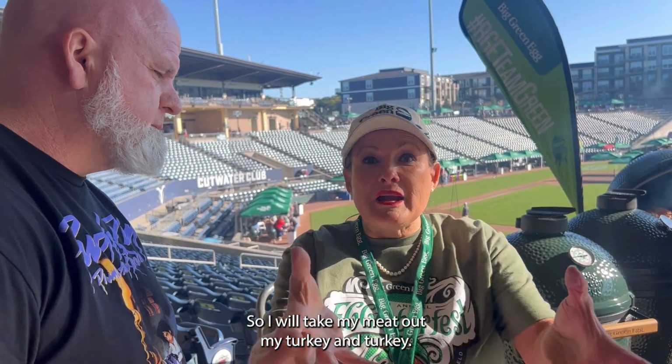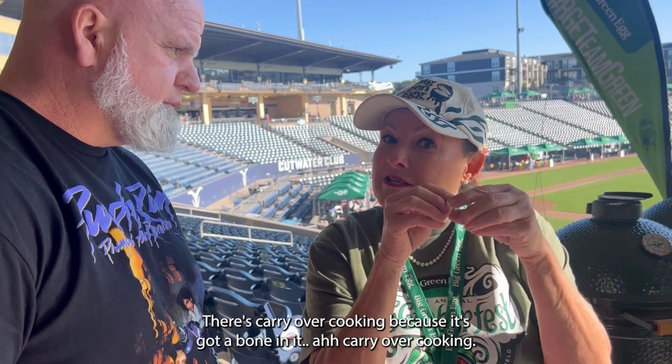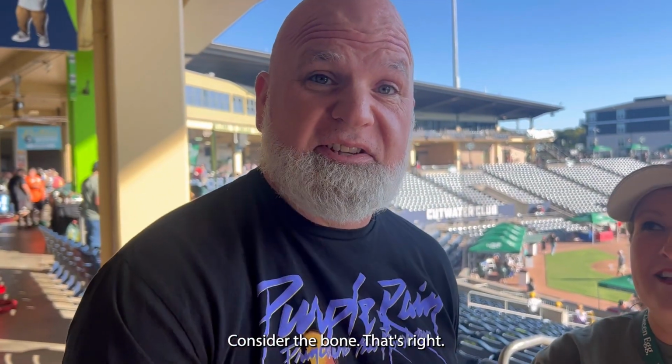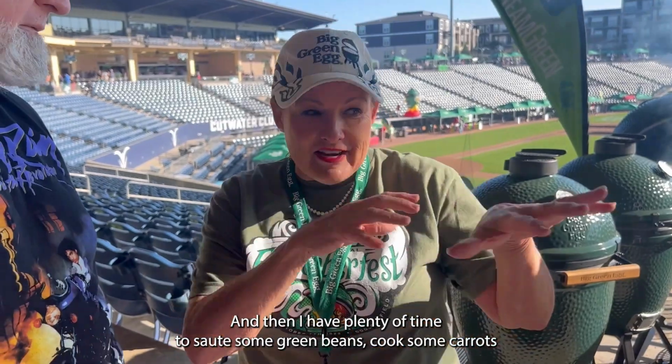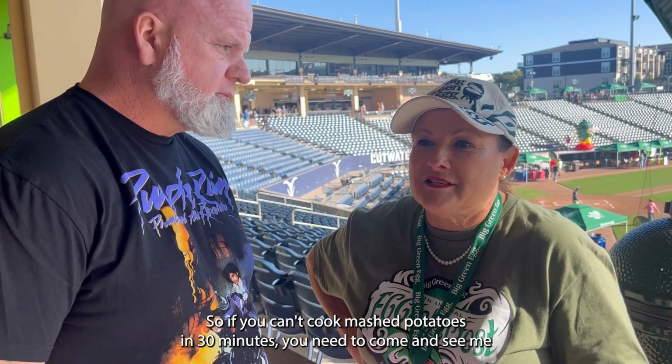So I will take my meat out, my turkey, and turkeys have to rest at least 30 minutes to an hour. So I've got plenty of time. That continues to stay warm. There's some carryover cooking because it's got a bone in it. Carryover cooking, consider the bone. That's right. And then I have plenty of time to saute some green beans, cook some carrots, mashed potatoes. So if you can't cook mashed potatoes in 30 minutes, you need to come and see me.